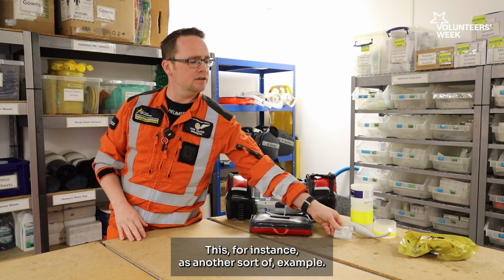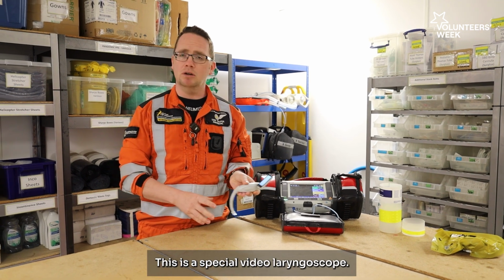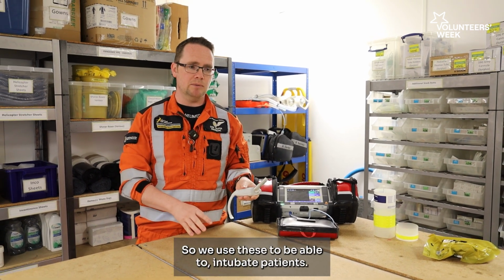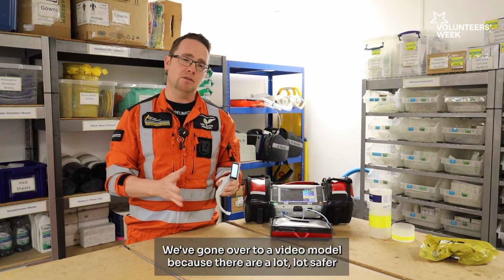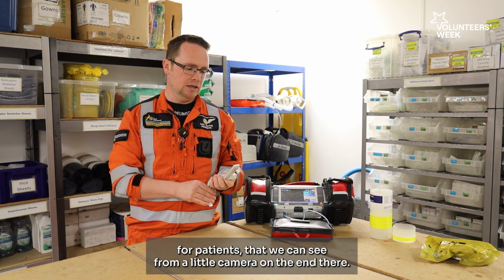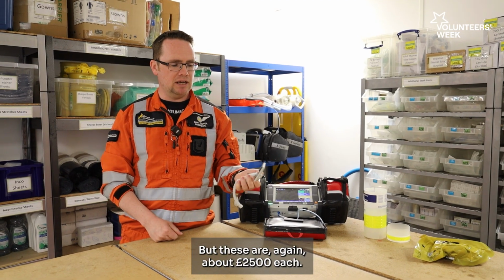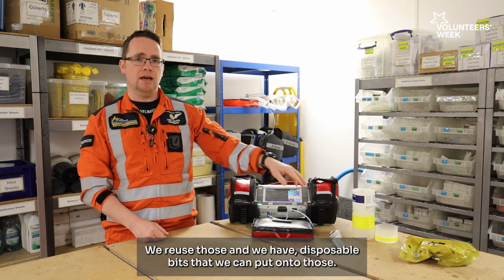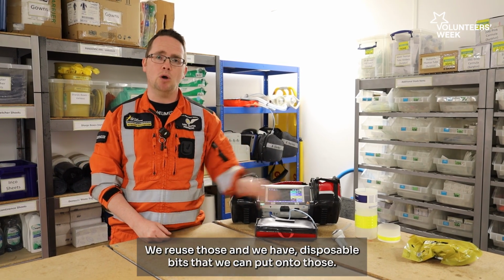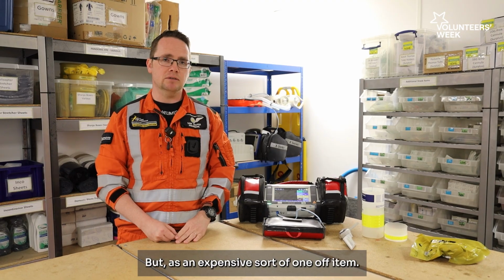This, for instance, as another example, is a special video laryngoscope. So we use these to be able to intubate patients, but we've gone over to a video model because they're a lot safer for patients, as we can see from a little camera on the end there. But these are again about £2,500 each. We reuse those, and we have disposable bits that we can put onto those, but as an expensive one-off item, they certainly are.